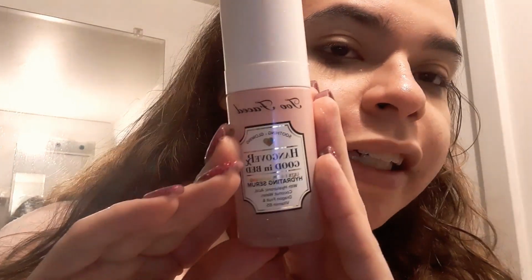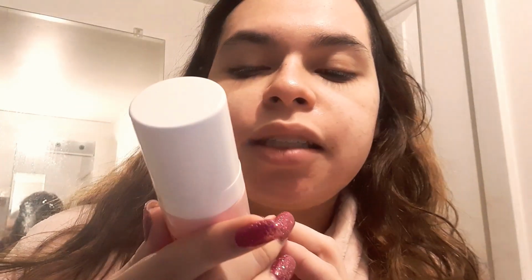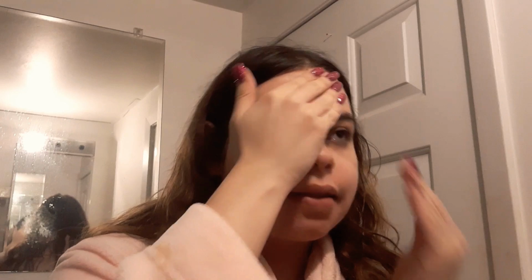So next thing I will take is the, hold on, I'm just reaching into my drawer. And this is also by Too Faced. It is their Hangover Good in Bed Replenishing Serum or Hydrating Serum. Has hyaluronic acid, coconut water, vitamin B5, dragon fruit. I'm sure a bunch of other really good ingredients in there, and I love it so much. It really leaves my skin feeling very supple and hydrated, so love that. So I take about 4 or 5 pumps on my hand and I'll just start rubbing it into my skin.